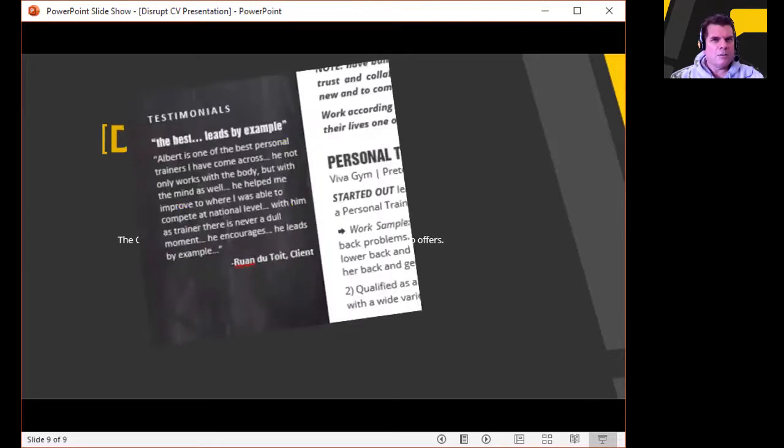And lastly, we need to build trust. One of the techniques that I use, for example, in the CVs, is including a testimonial. What makes one trust him? Well, the person's clients say that he's the best, that he leads by example. Wow, what a great way to build trust. But there are many other ways to build trust in a CV. Just the overall way it's put together can be professional, and it builds a sense of trust. So those are my DISRUUPT principles.